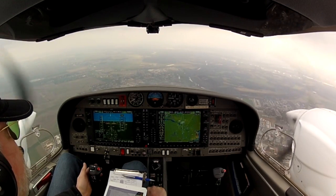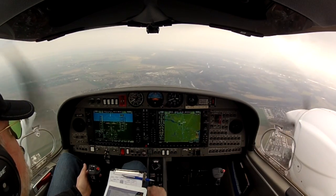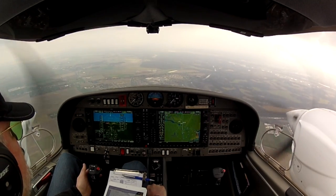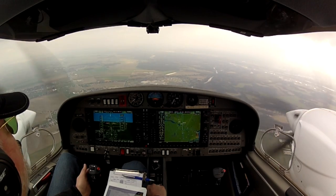Austrian 131 Foxtrot, wind 110 degrees 7 knots, runway 16 cleared for takeoff. Runway 16 cleared for takeoff, Austrian 131 Foxtrot. Nikki 445 Golf, contact radar 132.7. 6 miles. 132.7, Nikki 445 Golf. And there's the runway.